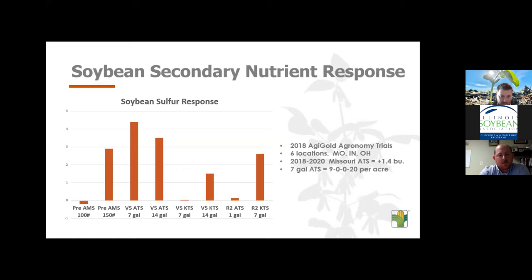We then tried ammonium thiosulfate, which is a liquid. And of course, I did that side dressing work with that Polaris Ranger rig that I showed you earlier. The 7 gallon rate really returned the biggest rate of return across the country, and 7 gallons of ATS is about a 9-0-0-20, as you can see in the text off to the right. 14 gallon is just too much. There's a point of economical return with that product, and it looks like 7 gallon fits a whole lot better.